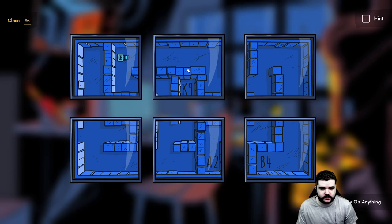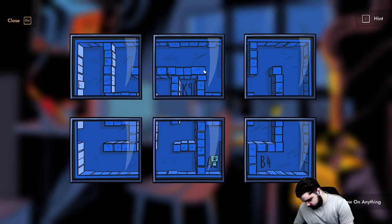Forward. Forward. Forward. And then to your right. Forward. And then to your left. Forward. And then go to your right. Forward. Right. Forward. Left. Forward. And that should be A2. Yep, A2 has a plus sign on it.